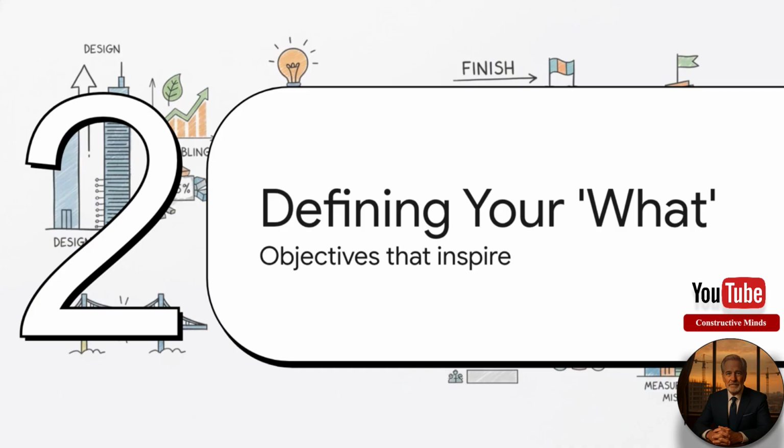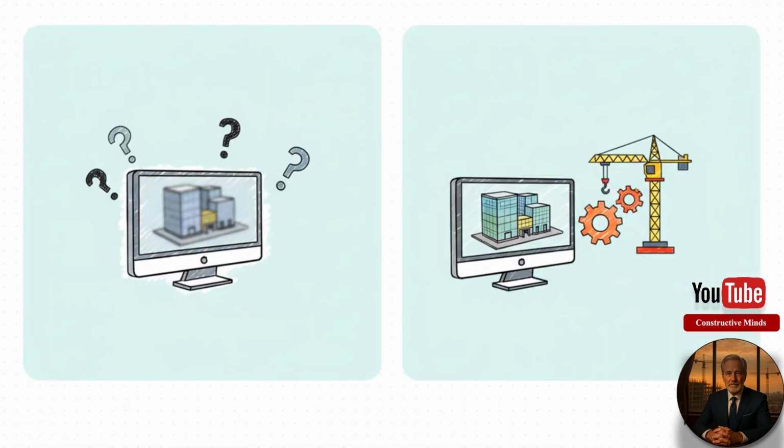All right, so let's break that equation down. First up, Section 3, defining your ambitious what. This is all about setting objectives that actually get your team fired up, instead of just being another forgotten line item on a Gantt chart. You've seen this a million times, right? Some manager says, our goal is to improve our BIM efficiency. Okay, what on earth does that actually mean? It's vague, it's boring, and it inspires no one.